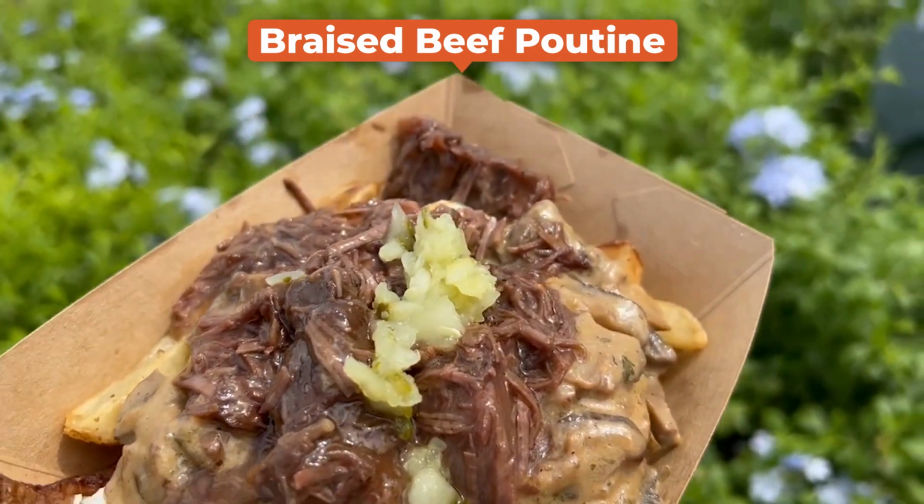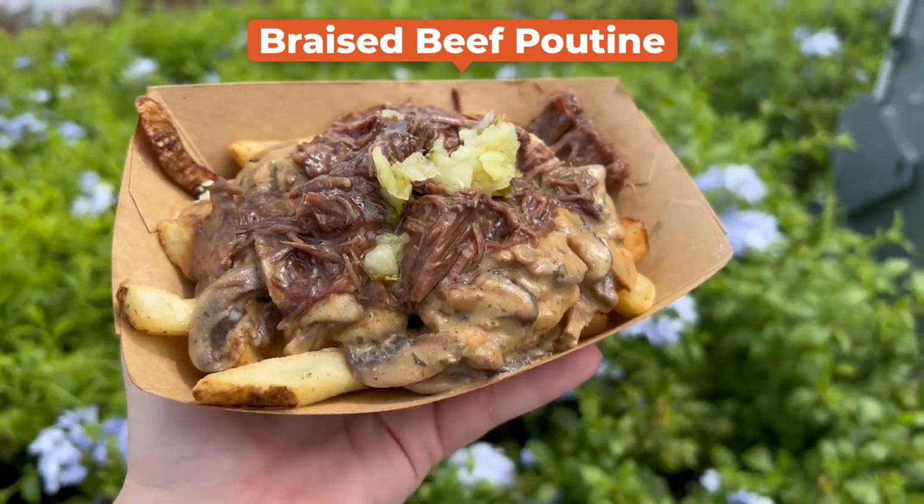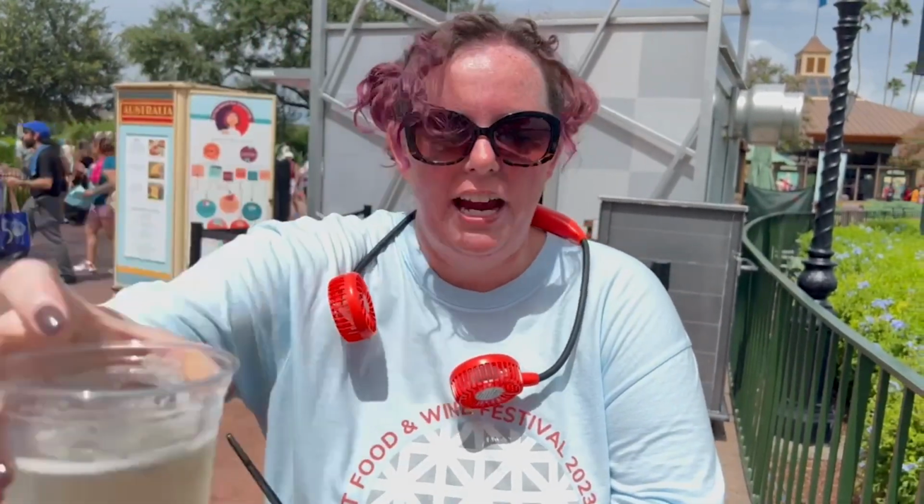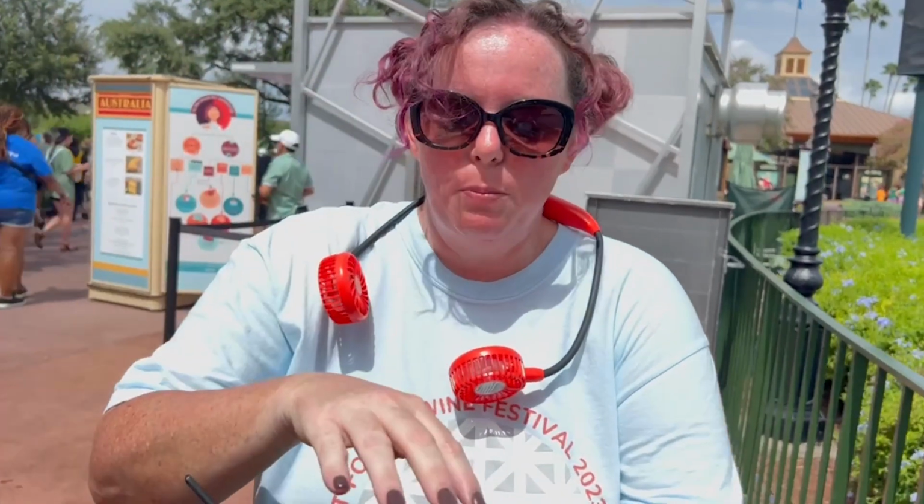It is so delicious. It's a huge portion. I think if you're coming to Food and Wine, this is a great option, especially if you pair it with the seltzer. It's because it's a full-size seltzer. You can't get the smaller one here. Get this poutine and have yourself a great snack.